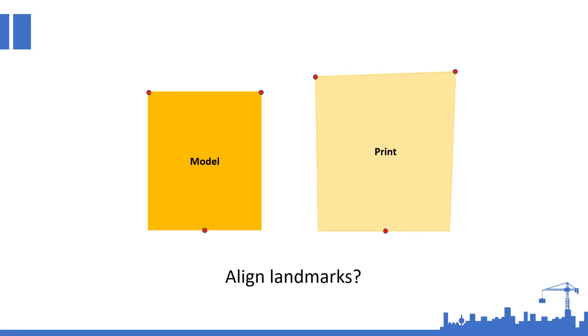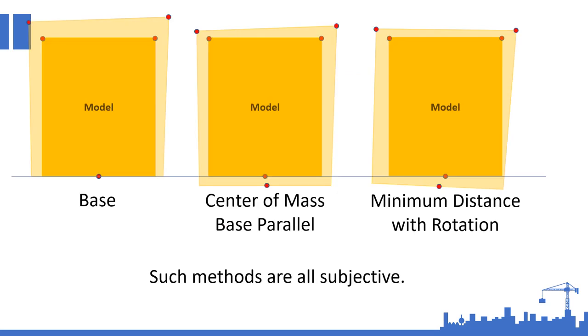The problem with all of those techniques is that you have to somehow align the printed object with the model object to be able to make some sort of quantitative comparison. So what's generally done is some sort of alignment landmarks called fiduciary points are chosen, but those are chosen at random. Where should you choose them, for example? And after you choose them, how should you align them? Should you align the base or the basal planes and then one point on that plane? Or should you align the centers of mass of the objects and keep the basal planes parallel? Or should you somehow rotate the object, align the center of mass and then rotate the object in such a way that there's a minimum distance between the fiduciary points, and then at that point say we're going to compare other points, the distances between those points and the surface of the model object.